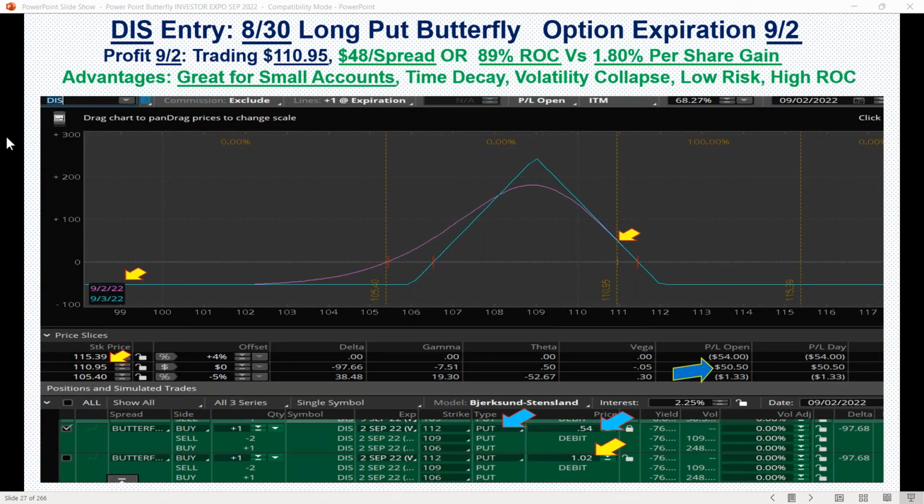So here's the trade setup. You can see the butterfly. This is the spread width here. And you can see that it went out right here. We closed out the trade. It was trading at 110.95. So on the second, it was trading at 110.95. So this was up $48 per spread, 89% return, versus if you did the shares and you shorted when they were 113 and you hit your target here at 110.95, you'd be up 1.8%. So here's where we closed it out, but that was up at 48, 89% return.